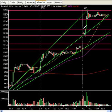You can see right here, we tested the level, pulled back, tested again, closed, and then burst through it. And from that point, we made our way up until that 102.50 level. After that, we pushed through all the way up into resistance near 103. Now, 103 actually is a key trend line.